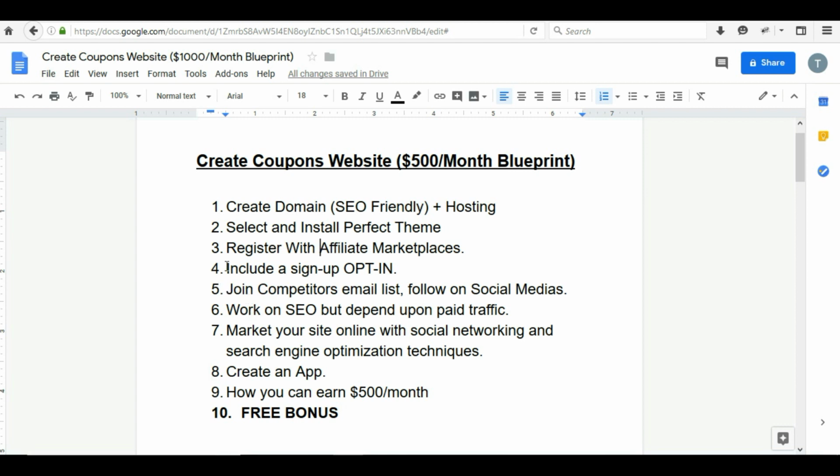After that, the most important part: you have to create a landing page where you can collect their email IDs. Because if you are not creating any email list, then you cannot retarget them by doing email marketing.